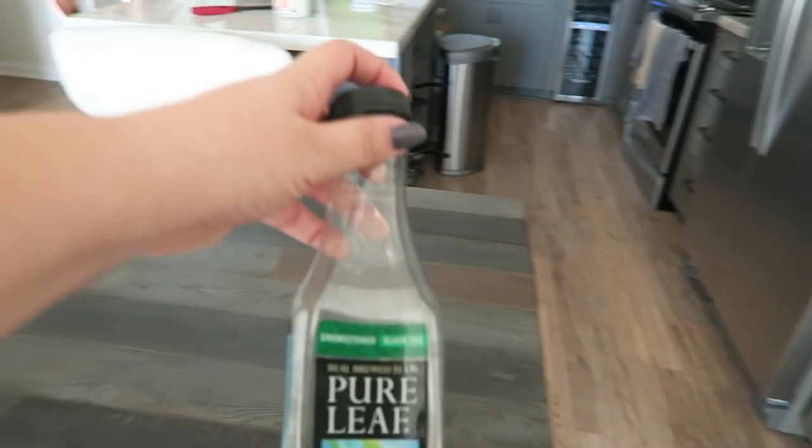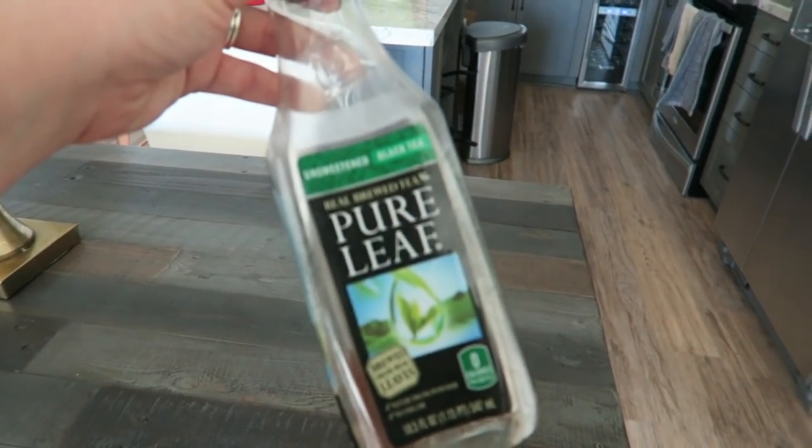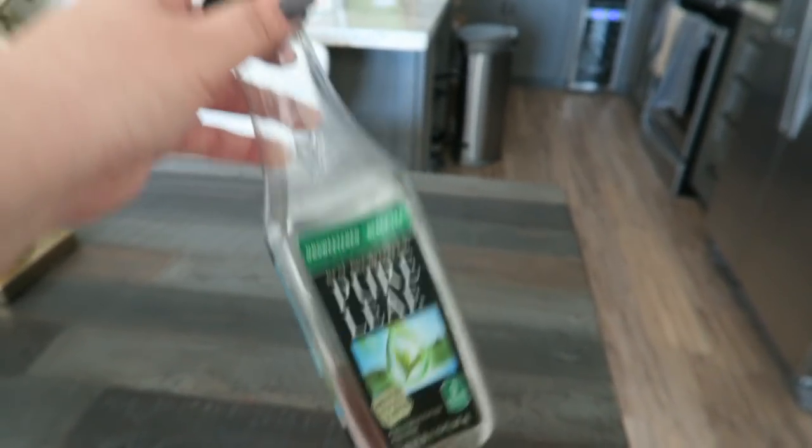And then my Pure Leaf. This is my go-to drink, you guys. Pure Leaf unsweetened black tea is my life. I've been drinking it a ton.